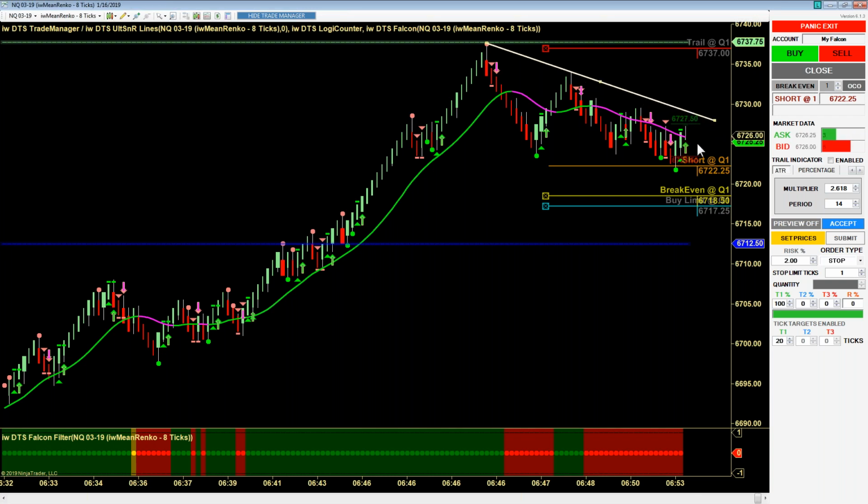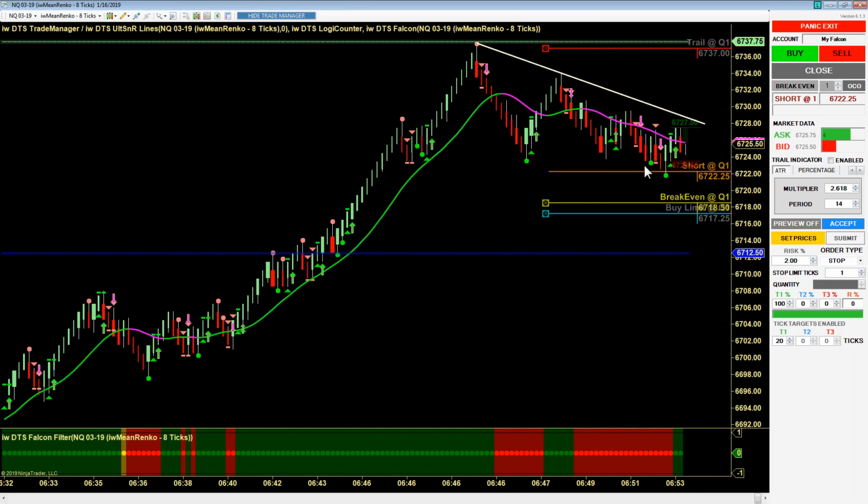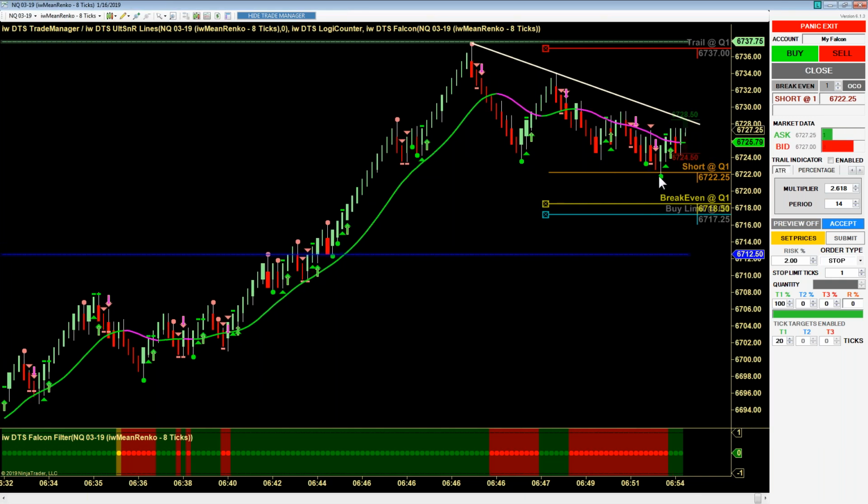We actually got a couple of trend lines here to focus on. What I would like to see is at least a couple of bear bars just to show that the sellers are still interested. This is why counter trend trades are so difficult, because you can see we broke the lows and yet zero follow through.